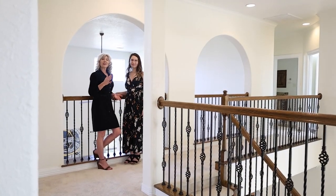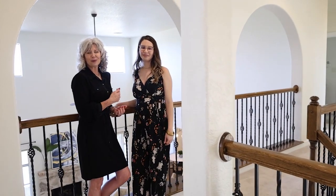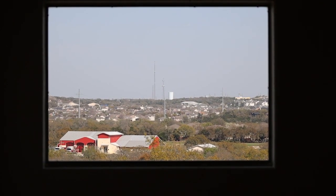We end this tour here on the second floor of this home because we want to take another look at these beautiful views of North Central San Antonio. Views like this are not something you're going to see in every home you walk through. It's truly a special home.